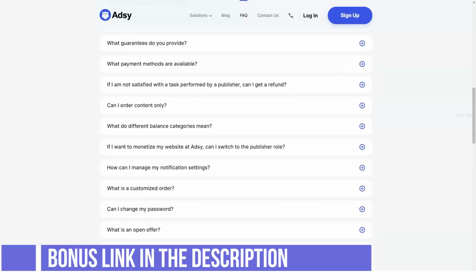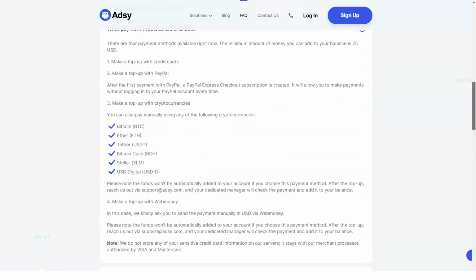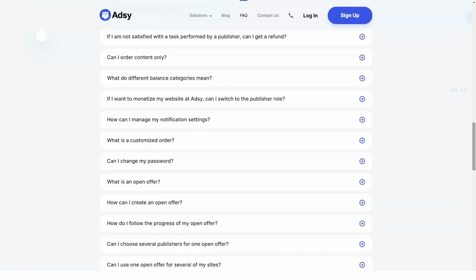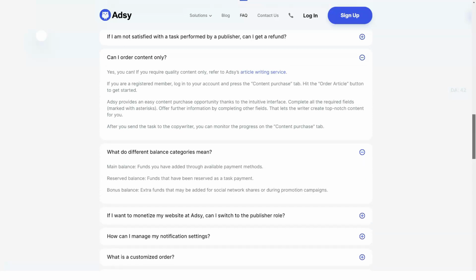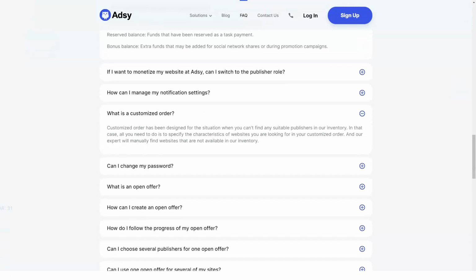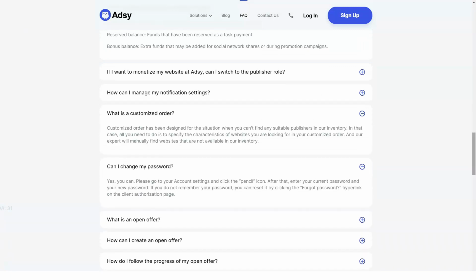You can add any number of sites as a member, but only 100 of them can be active. If you add more, they will be suspended until you confirm your ownership. The site must be in approved and active statuses for a buyer to place an order. You must also fill out all the information about the site.